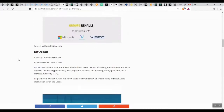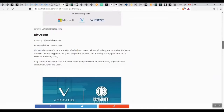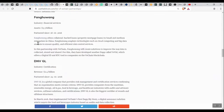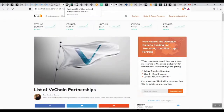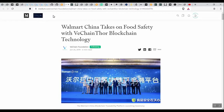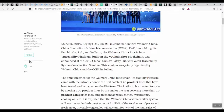It's excellent to see VeChain getting actively involved in spreading the word about blockchain technology and what they can do to help find consumer solutions. And then there's further information in this article. I want to just draw your attention to this article from the VeChain Foundation Medium blog. It says, Walmart China takes on food safety with VeChain Thor blockchain technology. This ties in with product authenticity and transparency for consumers.